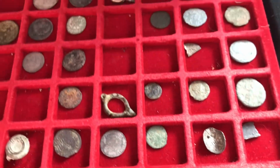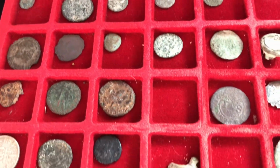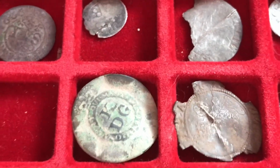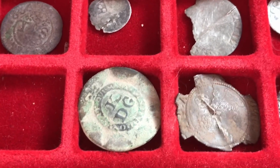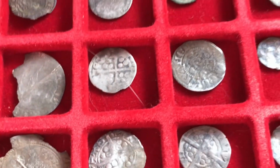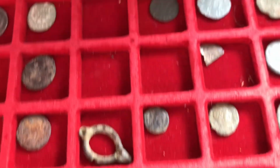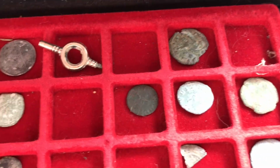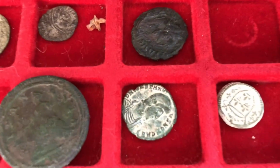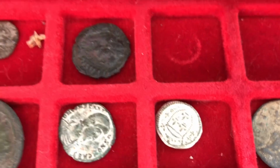And also in this tray, you know, all various bits and bobs. Lovely early military button there, dragoons button, and some hammers in various conditions, and Romans chucked in, and silver milled. It's not in any order. Another nice Roman there. Lovely coin weight next to it.